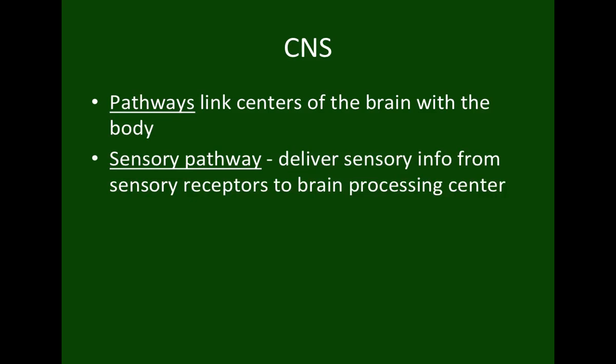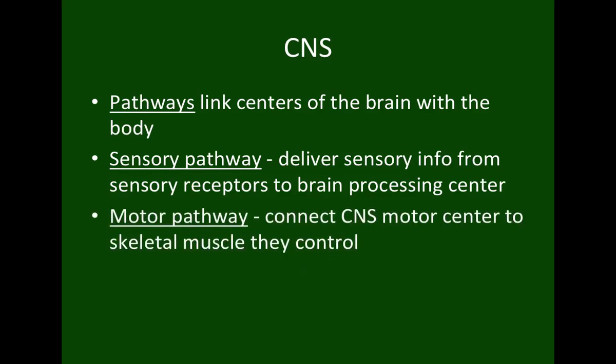That example is, for instance, a sensory pathway where we deliver sensory information from our receptors to the processing center. We can also have a motor pathway, leaving from the central nervous system motor center to the skeletal muscle that they control. So that kind of wraps up our look at some of the cells and the organization of the central nervous system. And moving on from here, we're going to look at impulses, in other words, those action potentials that neurons are able to generate, and how they move, and how they're able to actually jump the gap at a location called the synapse.